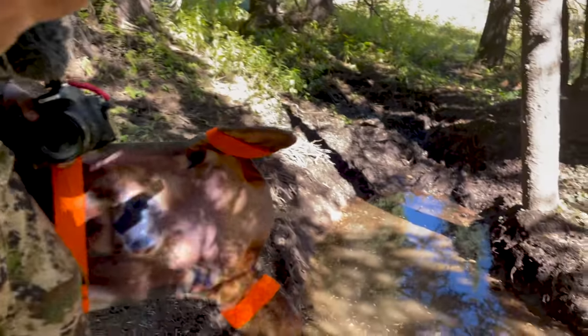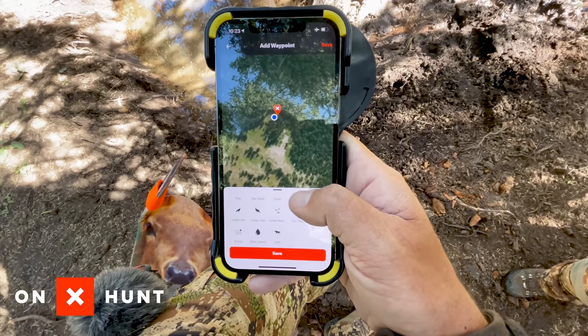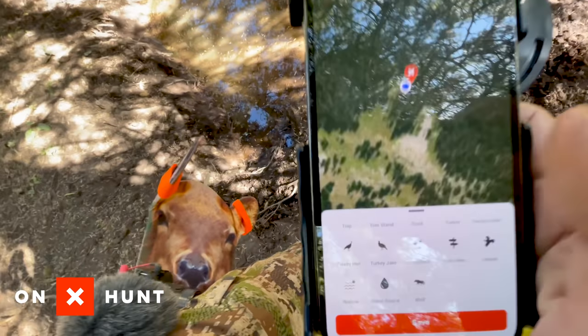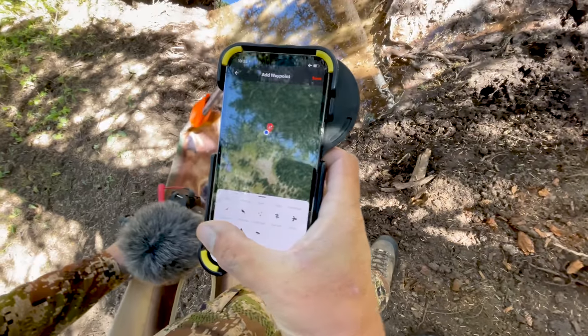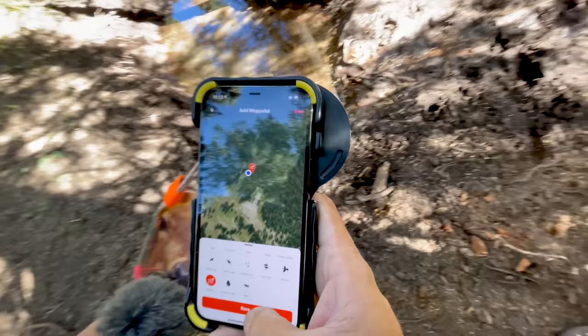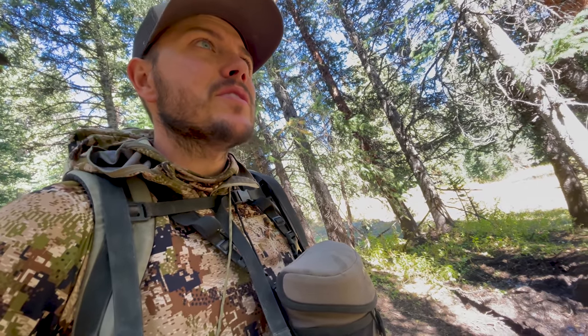On we go. So we just found this pretty sweet little wallow. I'm gonna mark it on our Onyx Hunt app. They have a wallow option. See that? I'm gonna mark that. Hit save. And we're good to go. The more we can learn and mark up these maps, the better our chances are of future success in here.